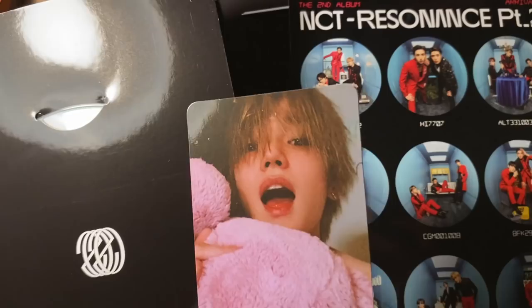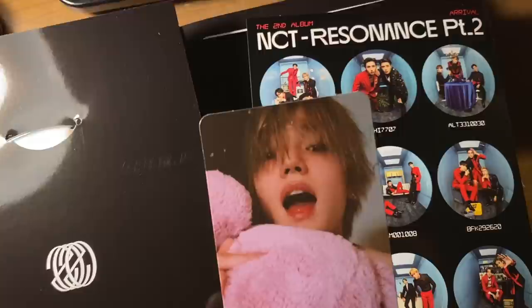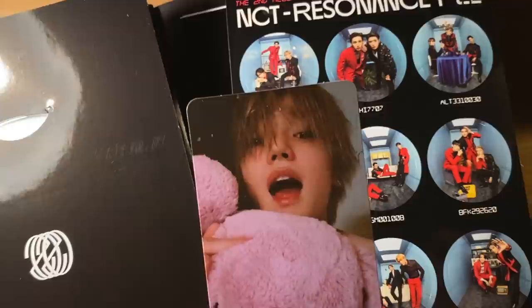Honestly, I'd given up all hope. That's why I wasn't filming me opening this, because I bought so many copies of this album, because I need this card, because it's literally impossible to find. They're being sold for like $70+, maybe $80+. And I'm not gonna do that for an album card, and it's not even a Kino card. Like, are you serious? Are you kidding me? What are you trying to do?